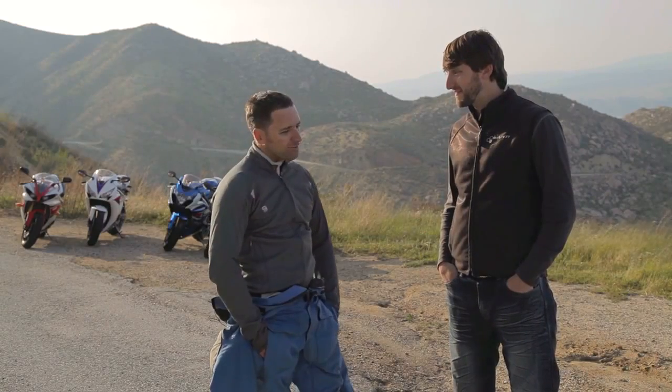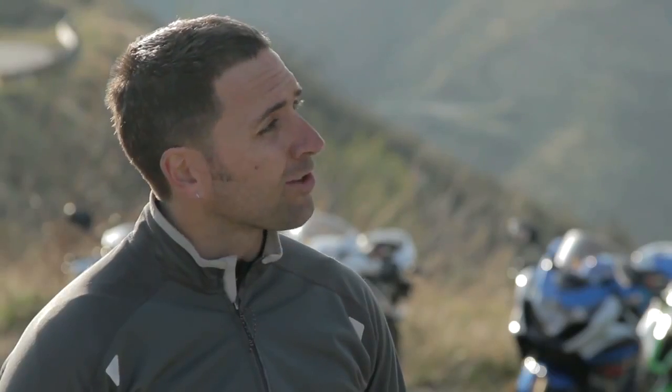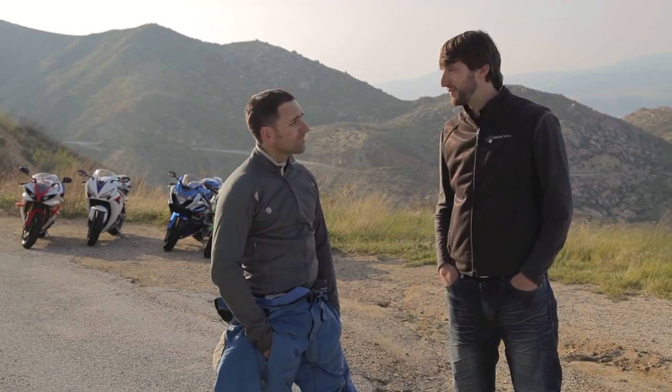All right, so two bikes with traction control, two bikes without, two days of track time ahead of us. Exactly. Two more days on the track. We've got a lot of work to do, and I think we're going to learn a lot more about these bikes. And probably have a little fun along the way. A lot of fun. All right, let's do it.